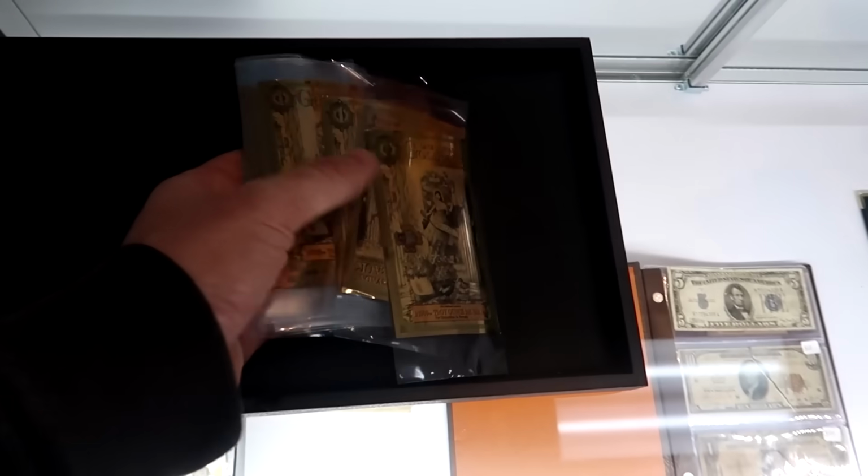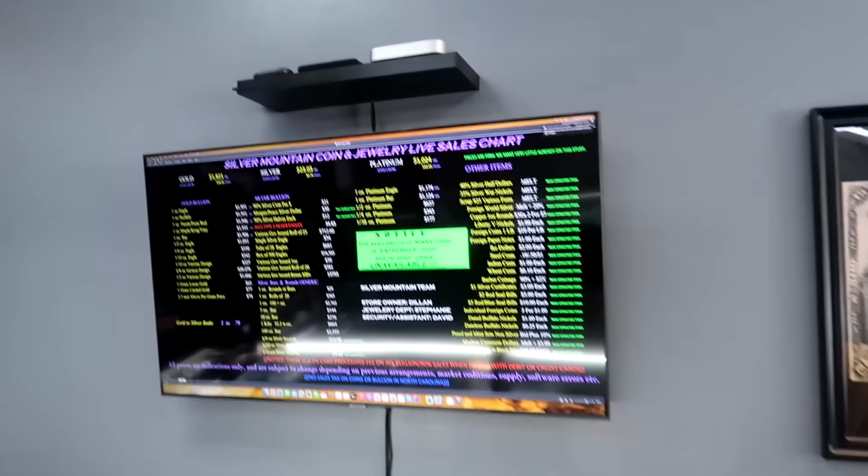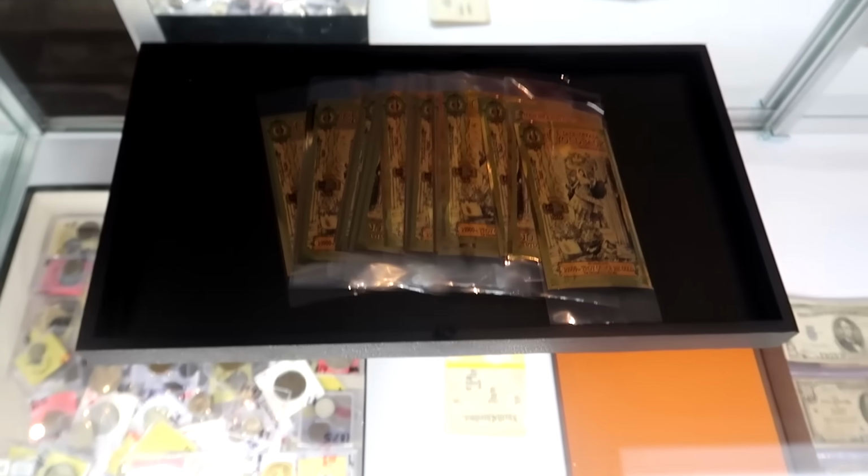So Dylan, I've got a gold box right here. By the way, I'm here with Dylan, Silver Mountain Coin and Jewelry on Pattern in Nashville. So what do you think about this gold box?